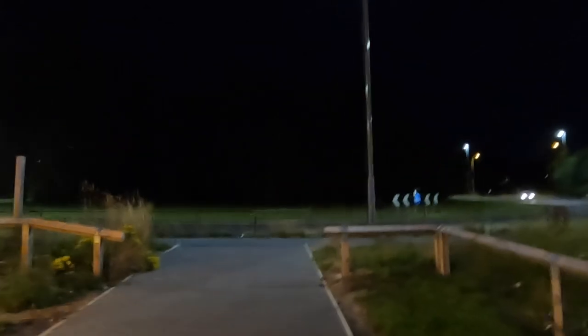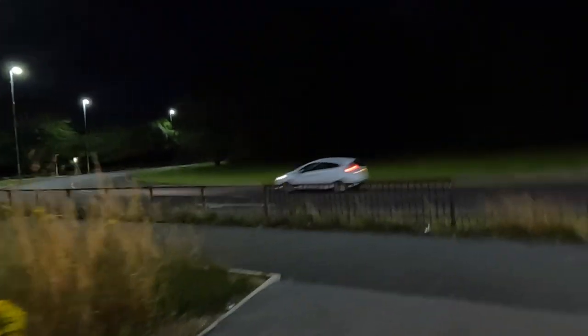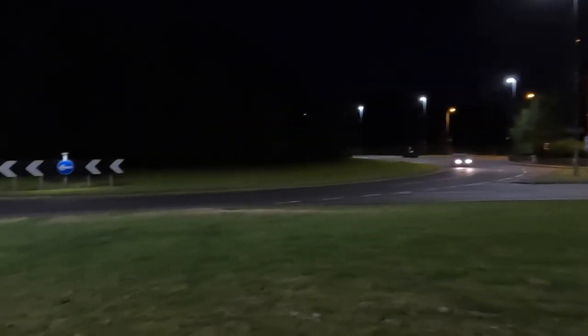So this is the roundabout where we're camping tonight. Got the motorway to the left. Not sure where that goes down there, because we're not from round here. This is the roundabout.